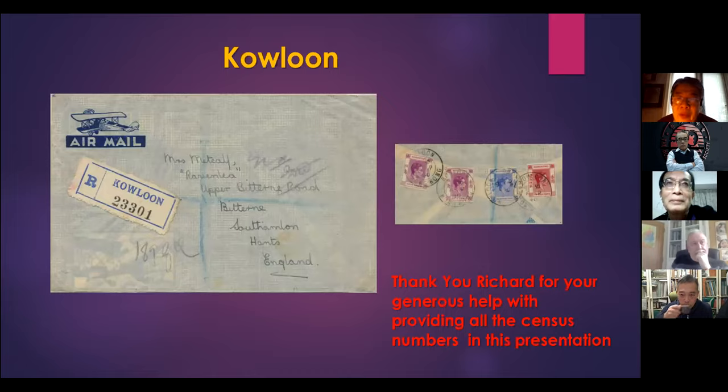So of course the first one is Kowloon. So that's not necessarily a branch office. And I just want to thank Richard here because both Richard and Duncan have been feeding me data on their census.